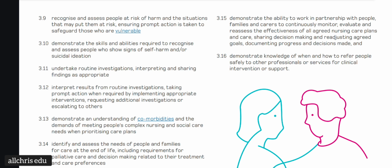Next is demonstrate the skills and abilities required to recognize and assess people who show signs of self-harm or suicidal ideation. So we should have that much knowledge, and that much emotional intelligence should also be there. We should also have the ability to see and recognize if there is something fishy happening in the patient's behavior, whether they are going through any mental trauma, or are going to self-harm, or any suicidal indication. If you see it, we should make sure that we take prompt action and we note down all the things to make things safe for them.